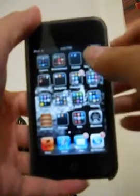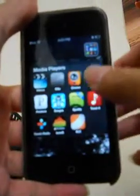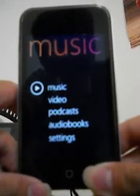I can't focus my camera for some odd reason. I don't know if that helps. But it's actually going to Music quickly. Sorry for the poor quality, I have a crappy camera. It's point and go. See, it loads up quickly, and tap Music.